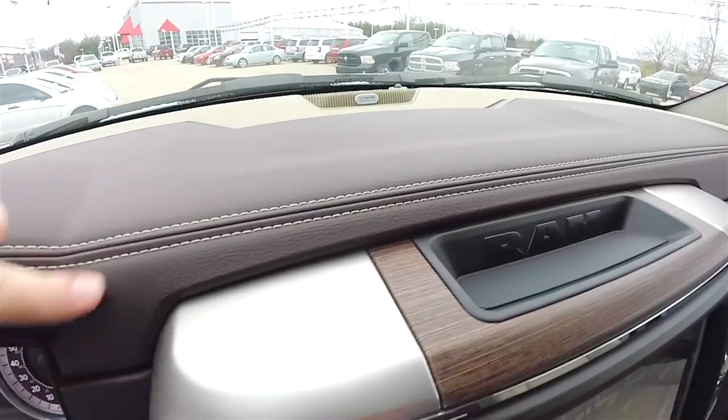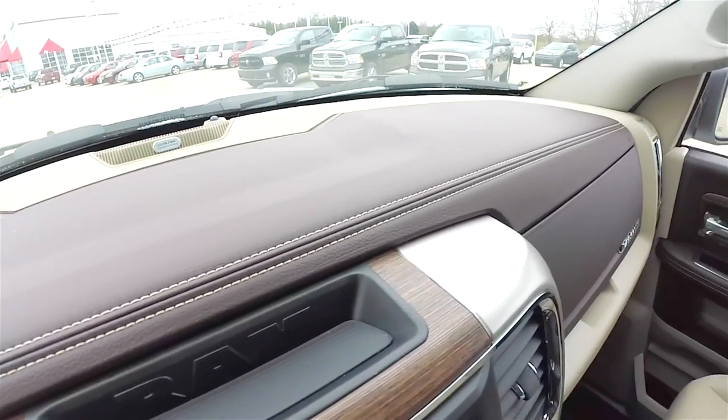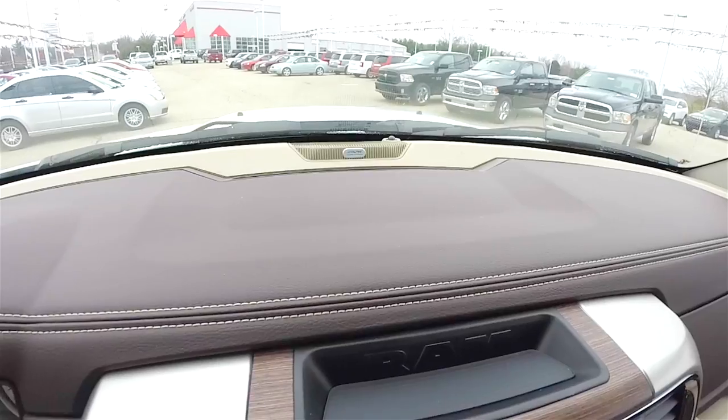Another nice feature is the light frost beige contrast stitching on the dash. You also got your Alpine audio system.